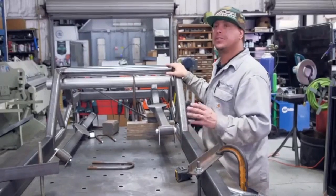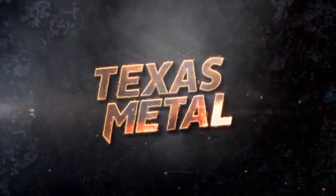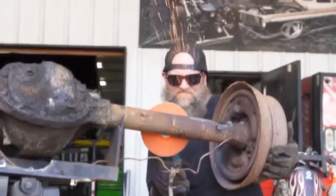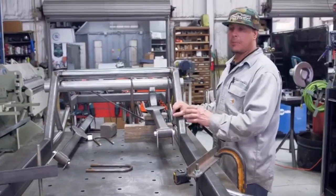They're looking good, nice, square, level. This thing is gonna be right. So now we're off to mocking up the suspension.